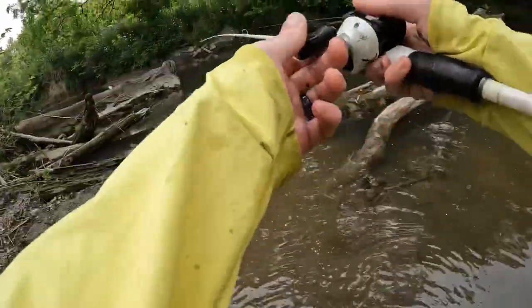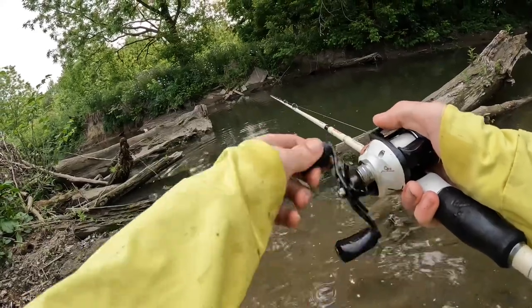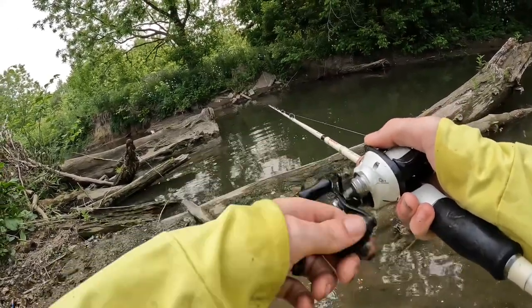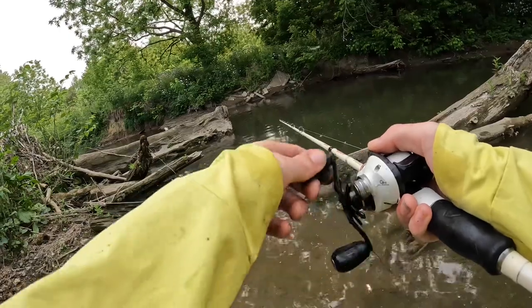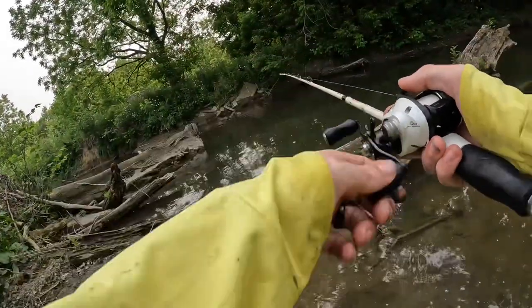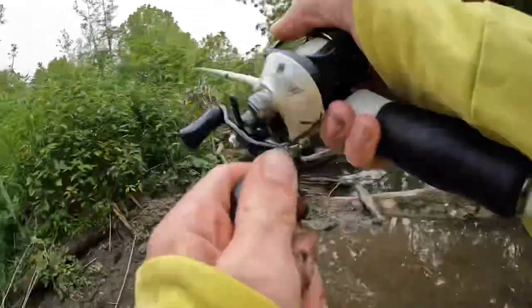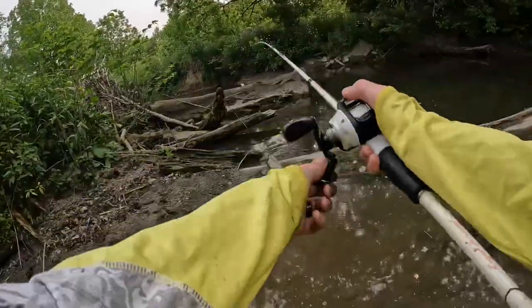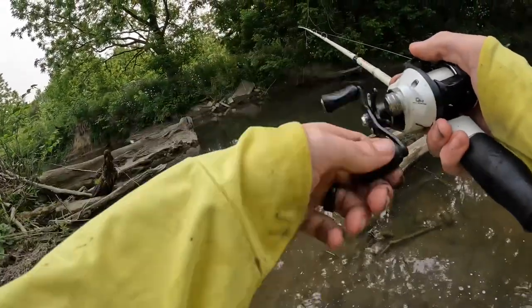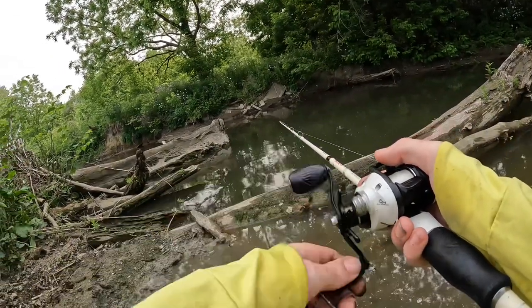Got him. Oh man, I dropped my rod when I set my hook. Dang it. Alright, I had him good. Shoot. I dropped my rod, man. Dang it. That was another nice fish. My rod in the mud, man.